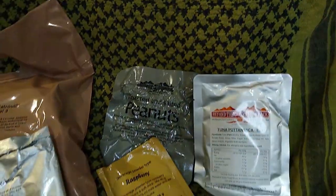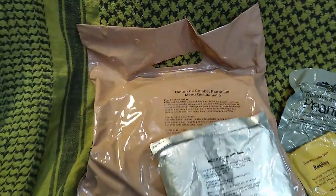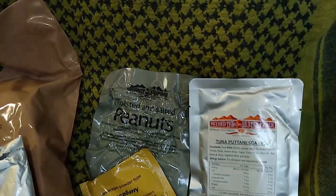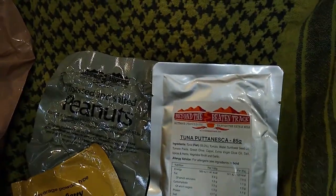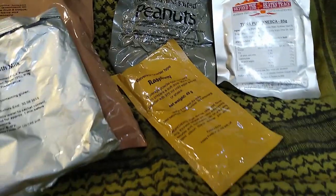Things like this have been opened and eaten well past their time. So as long as the packaging's in good order and you've got a constitution or a cast iron gut like I have, you probably get away with it. But they're there, last ditch reserve. And some of them are pretty good, especially the beyond the beaten track stuff.